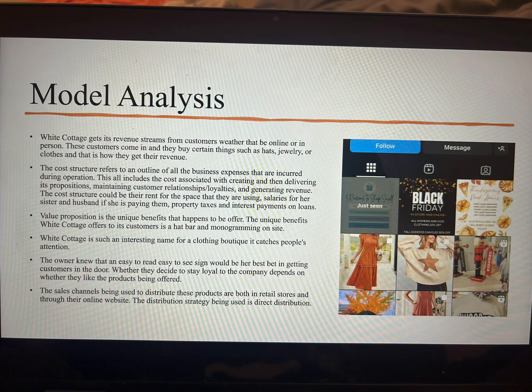The cost structure could be their rent for the space that they are using, salaries for her husband and sister if she is paying them, property taxes, and interest payments on loans. Her value proposition is the unique benefits that happen to be offered in her place of business. So that would be her hat bar and monogramming on site.